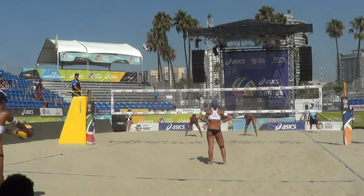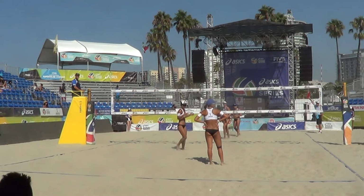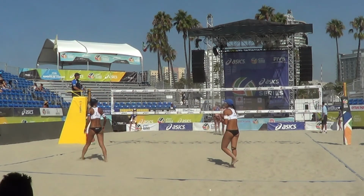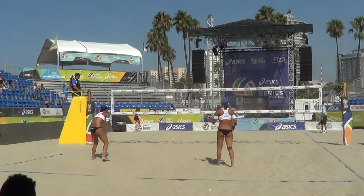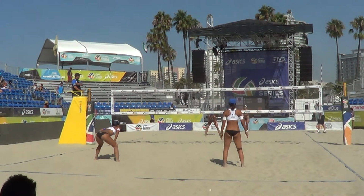Tanaka with the serve. Jump float to go up to block. Betsy lets it go, and now they have a 1-point lead. It's 7-6. You're watching the FIVB on NY Varsity Sports.